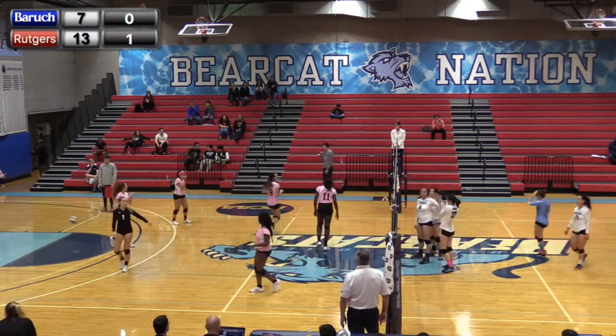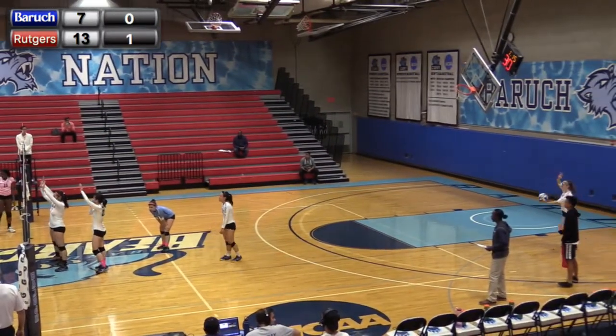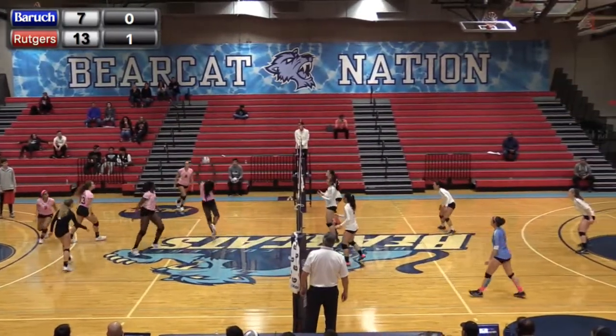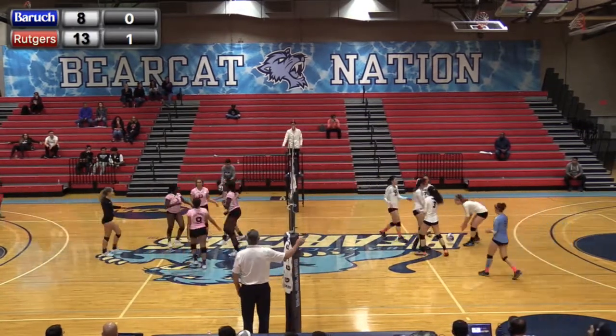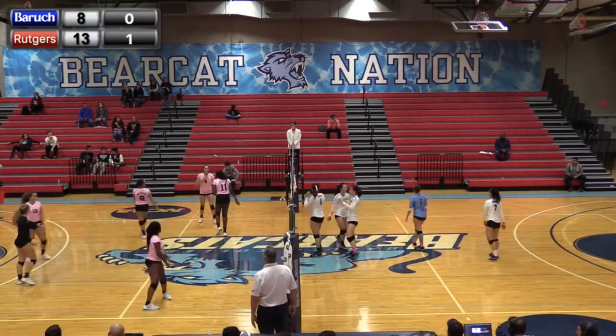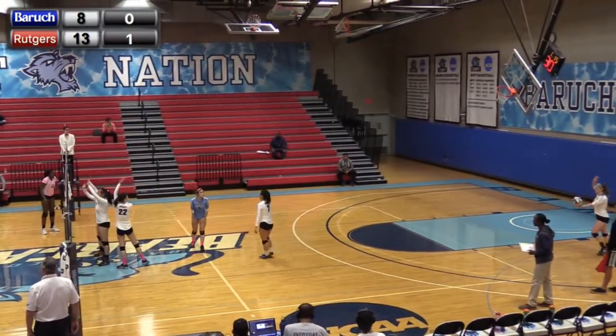Great block of V. Man, we did not see the Rutgers-Newark middles get shut down once against Maritime, and already they've been blocked at least twice, maybe 3 times, and a couple errors too. They're really playing out of character right now. Baruch needs to capitalize. And like that, Baruch is building up points. 8-13, fighting back against his early Rutgers-Newark lead.